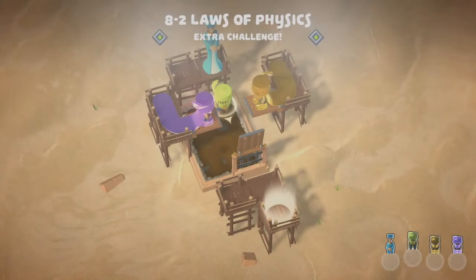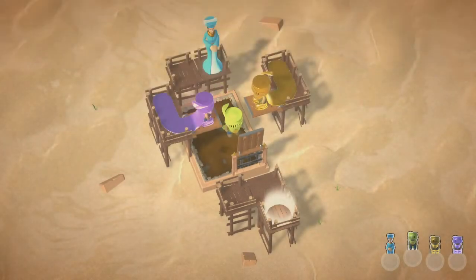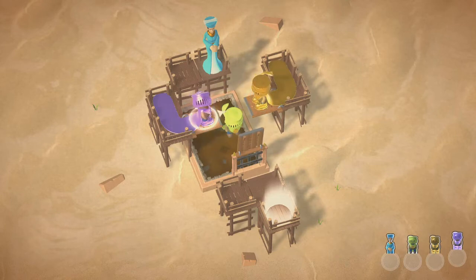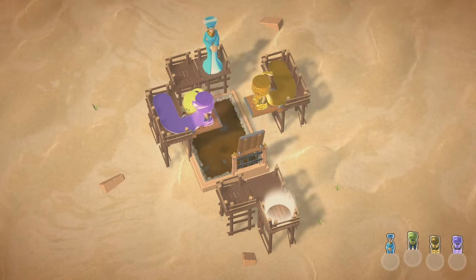Fascinating. Laws of Physics, you say? This is a new color. This knight does not have a cape. He's walking around in the mud. Oh yeah, Laws of Physics, metal capes. I know how these work. Kind of. Okay. Yeah, Laws of Physics, yep.